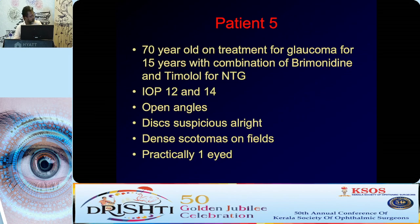A 70-year-old on treatment for glaucoma for 15 years with a combination of brimonidine and timolol for NTG. 12 and 14 pressures, open angles, discs are suspicious all right, and dense scotomas on fields, practically one-eyed. Once again, this is a foreign patient. We get a lot of Mali patients in Chaitanya, so these are all diagnosed there.